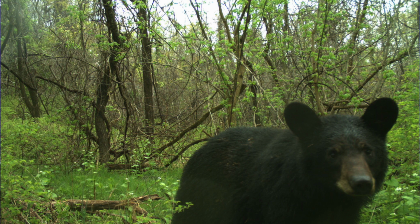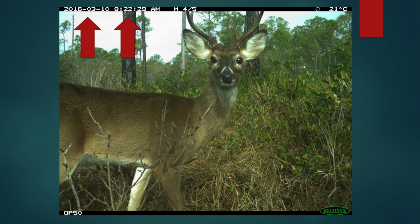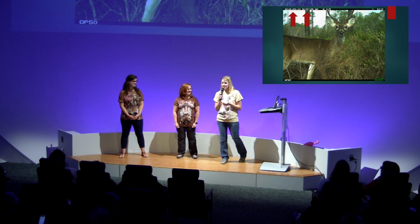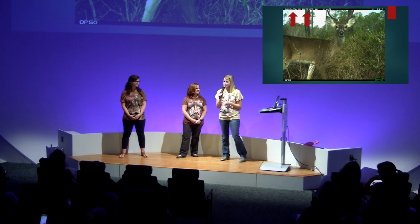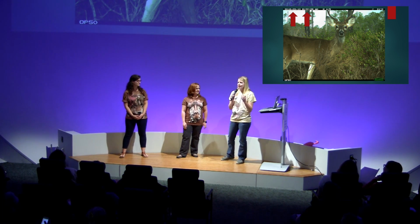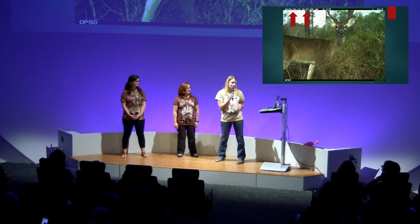And that's all well and good, but this is actual science. Every time our camera takes a photo, it looks like this. If you notice in the upper left-hand corner, we have 2 red arrows pointing to our date and our time. This is actually really important because as long as we know our GPS coordinates, this is actual proof that this animal was spotted on this date at this time in this area. And scientists use that to help correlate with their data.